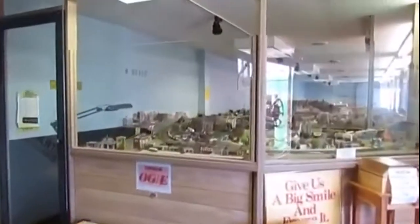And here's an N scale. Looks like it was Z scale. Whoops. I don't know if this one runs. Oh well. Here's an N scale model railroad. Pretty cool. I like this.